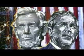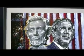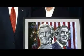I painted George W. Bush a couple years ago, and it was a very interesting process because what I did, as opposed to just painting a sitting president, I put him in with Lincoln. Now when you do this, it no longer becomes a picture of the president, it becomes history.